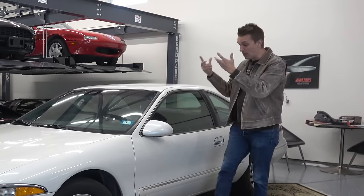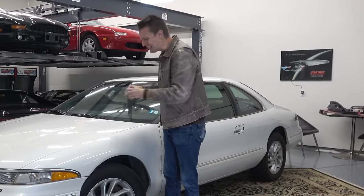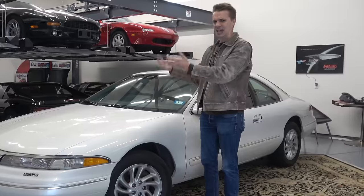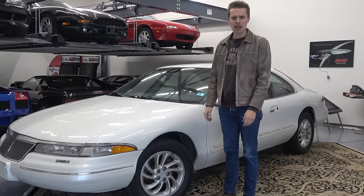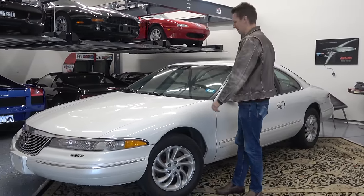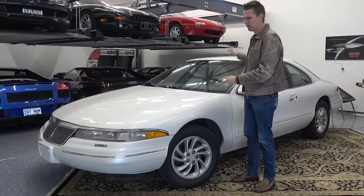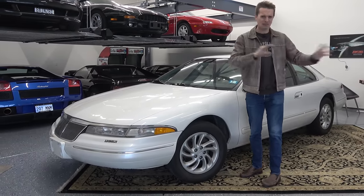I can't tell you how happy I am today to be back in the luxury American land yacht business with this, my latest purchase, a 1996 Lincoln Mark 8. And before you today is the last of the dinosaurs. This is the last full-size American rear-wheel drive land yacht, and it is big. But not only that, it's the last American rear-wheel drive land yacht that was built with a focus on luxury and comfort first, and they didn't care about anything else.